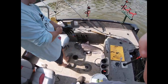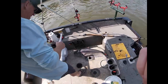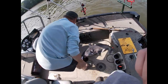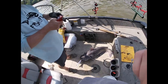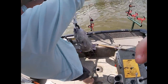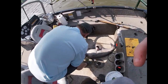Where is he? I actually think that the first one might have been a little bit longer, Dad. This is thick. Yeah. The first one was longer. This one might be a little fatter, though. He's thick. Yeah. He's the exact same size. 30 pounders on the dot. That's awesome.